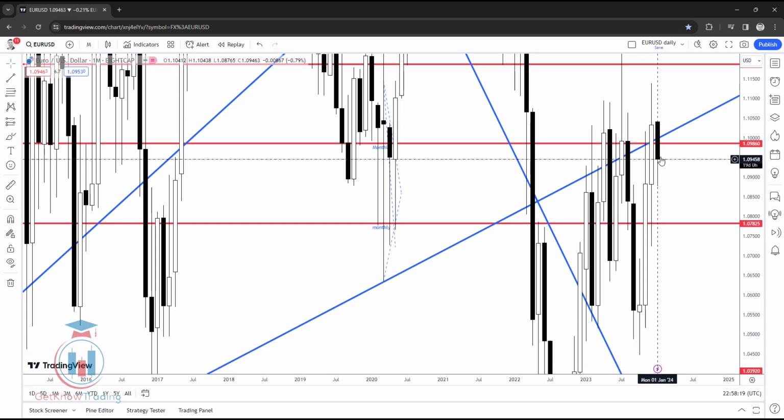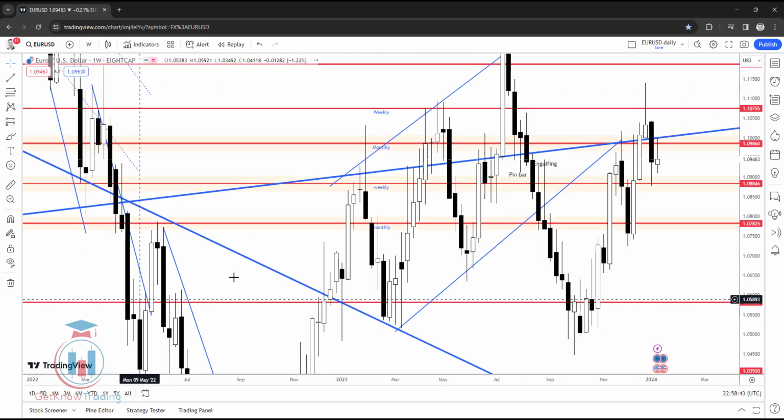So that means that the price should return back up and close above 1.098 just to be on the safe side. If the price returns back down and closes, for example, like this here, this will mean that this bullish breakout has been a false one, and the price will try to return back down. So for now, as it looks, everything is still open, so we should go to the weekly time frame and see how this looks.